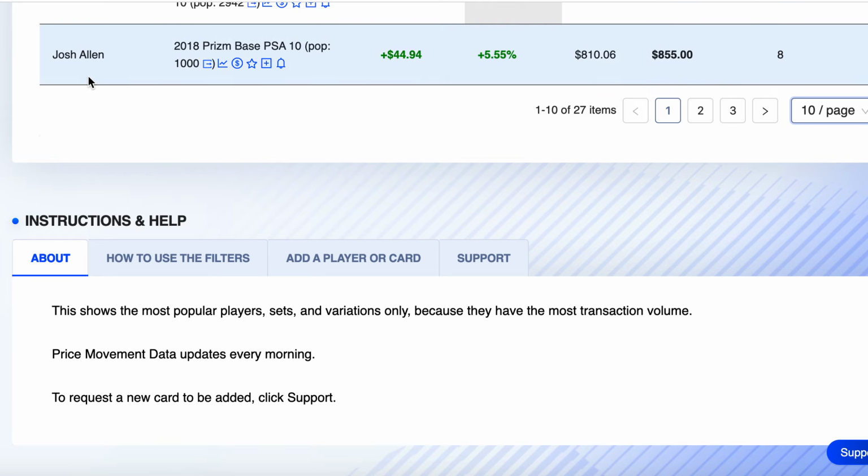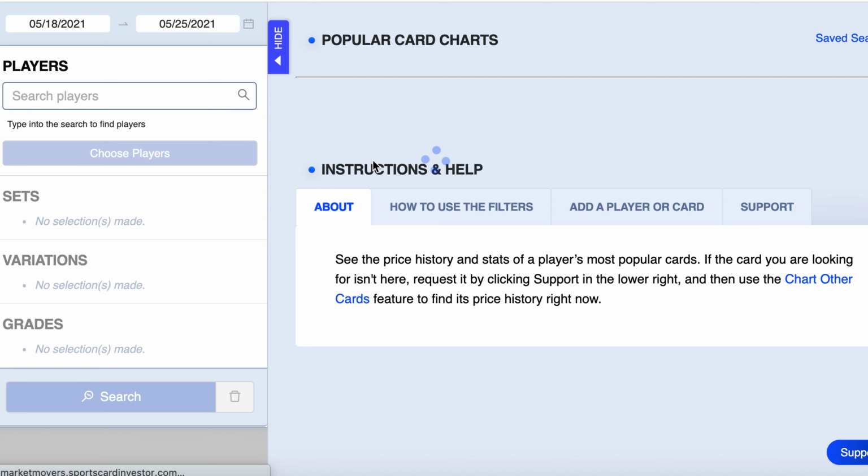So number 10 on the list is Josh Allen, who had a fantastic breakout year last year. We're looking at his 2018 Prism base, pop count of exactly 1,000 at the moment, 8 sales on the week, up 5.5%. Let's chart this and take a look.